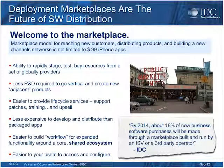Some of the reasons here are that you can build stuff very quickly, test it, and reach a set of providers, and as a user audience, you can source new capability very quickly, and you know where to find it, where it's supported, and what kind of ecosystem it's part of. Is it part of the Azure marketplace or the Salesforce marketplace or the Google marketplace, whatever the marketplace is, and go there and know that it's going to be supported. And then you can provide and use lifecycle services there, because they're all organized around that same ecosystem: support, patches, training, et cetera. So it's easier for your users to access and configure. You can point them to that.